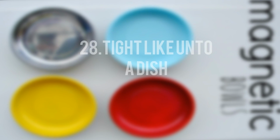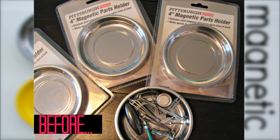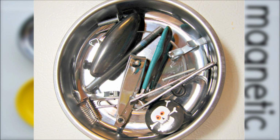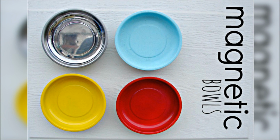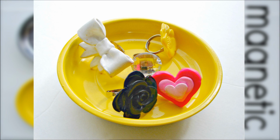28. Tidy like unto a dish. A magnetic dish. So my dad showed up with a bunch of magnetic bowls. He asked me if I had a use for one, and I said yes, and took one. And I went home. A few moments later, I realized I needed about 30 more of them. They are from Amazon. To make it more personal, I added a little shot of primer and then spray paint. It works best in a makeup room, junk drawer, and a home workstation.